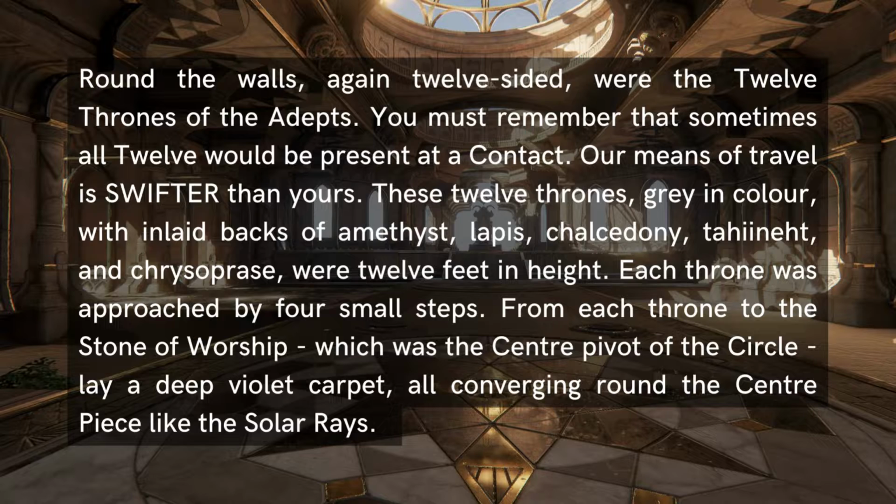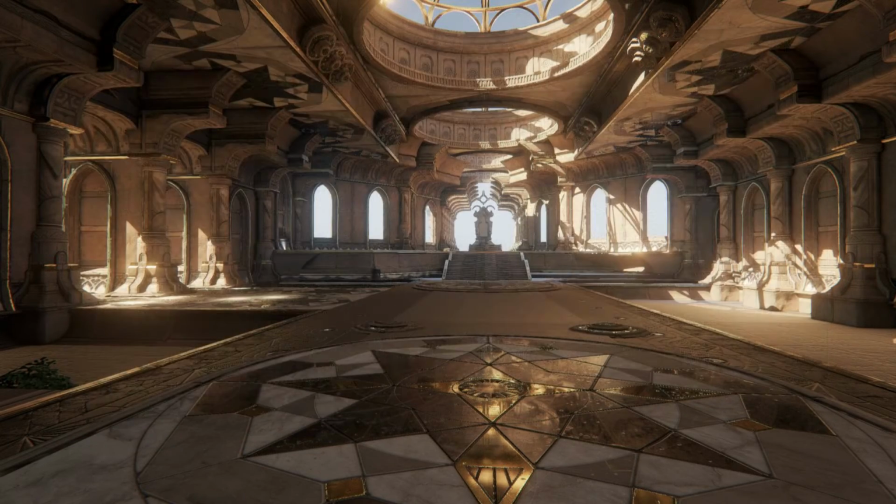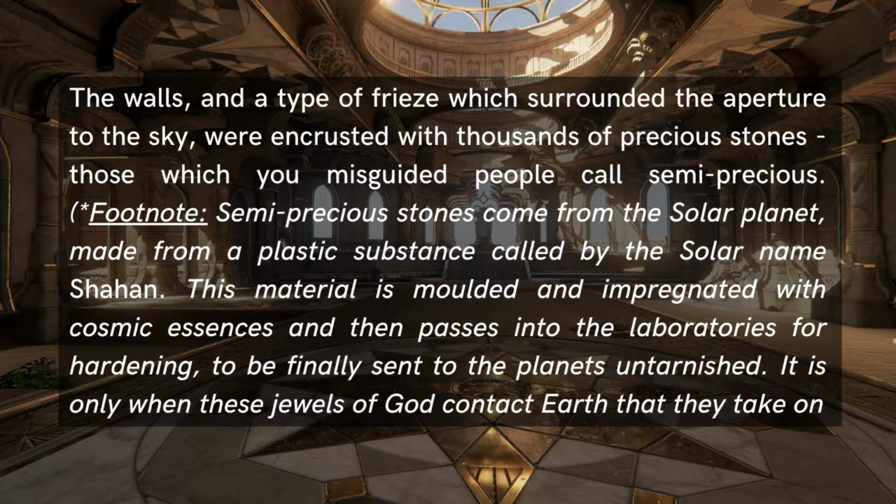From each throne to the stone of worship, which was the center pivot of the circle, lay a deep violet carpet, all converging round the centerpiece like the solar rays. The walls, and a type of frieze which surrounded the aperture to the sky, were encrusted with thousands of precious stones, those which you misguided people call semi-precious.